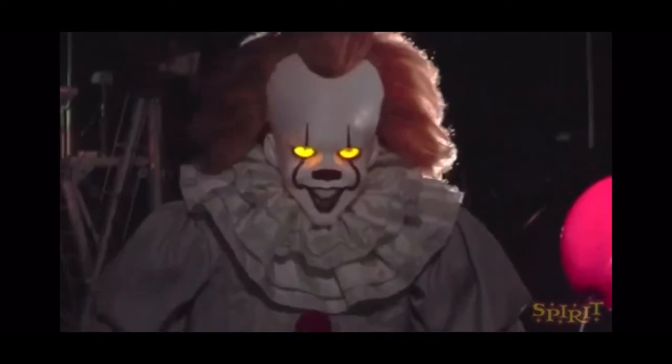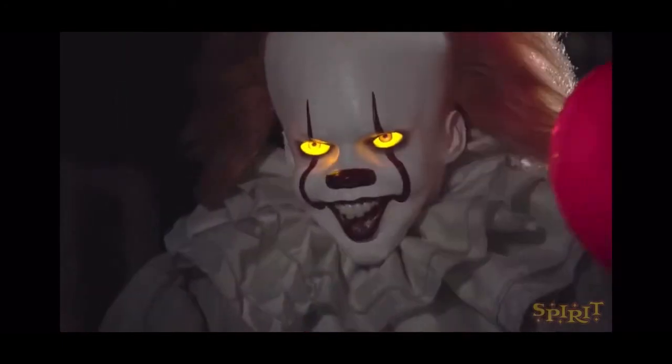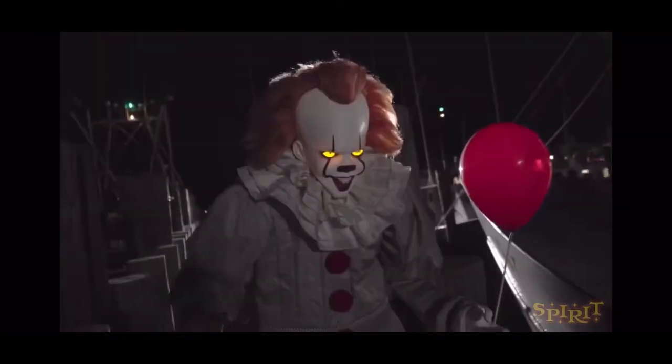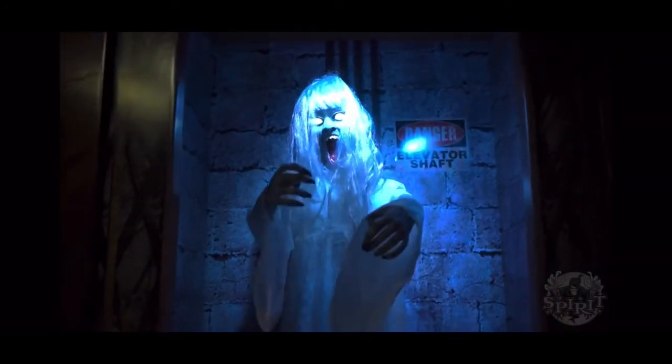Number 5. So Pennywise is probably the most famous clown to ever date. He sold very well in 2019, and I think he made Spirit way more popular just from him existing because, I mean, he's a good animatronic, but he's very expensive, but that got him a lot of sales. Also, keep in mind, he sold out after like a few weeks online, so just keep that in mind.